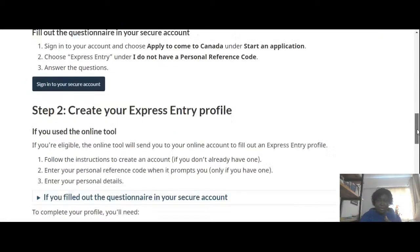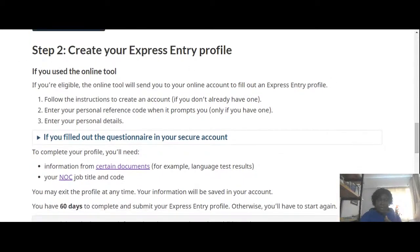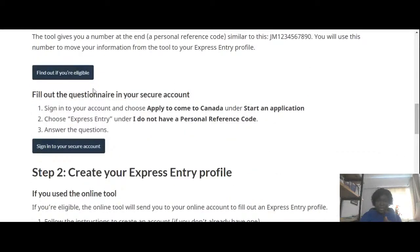All right. Once that's done and you have filled in your applications, then the next step is to create your profile. If you use the online tool and you are eligible, the online tool will send you to your online account to fill out the Express Entry profile. Follow the instructions to create an account if you don't already have one. Enter your personal reference code. Remember that. Then enter your personal details. Please follow all instructions on this page. This is filling out the questionnaire in your secure account.